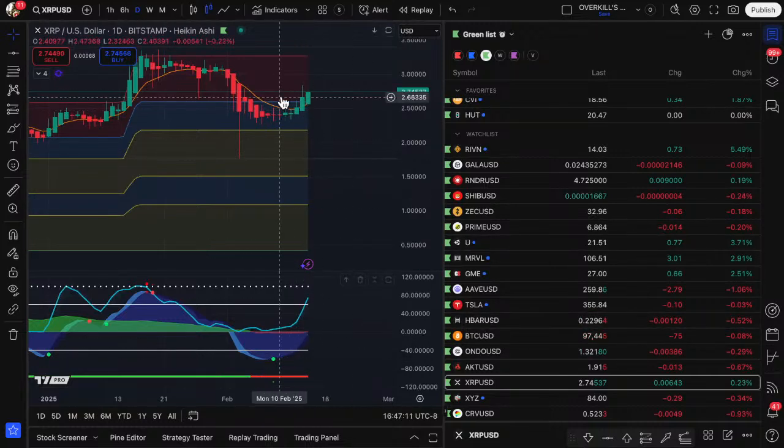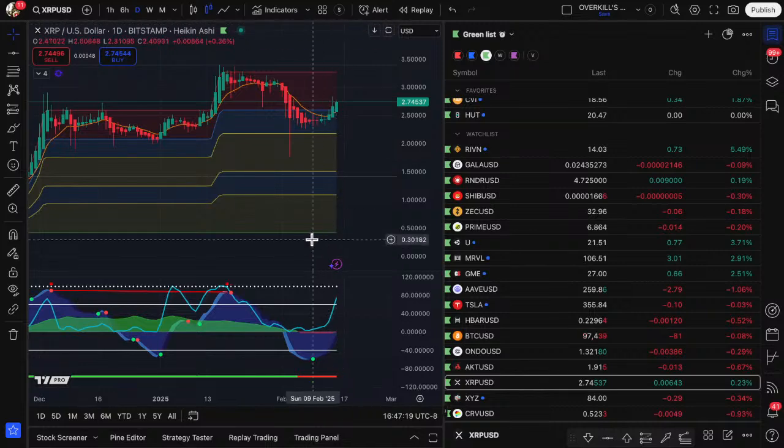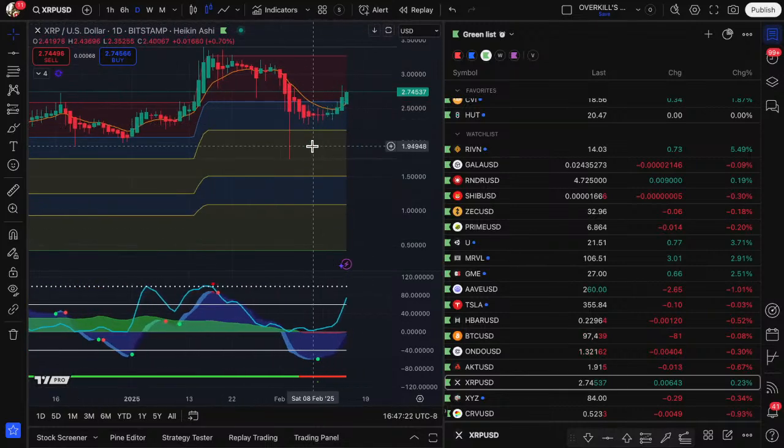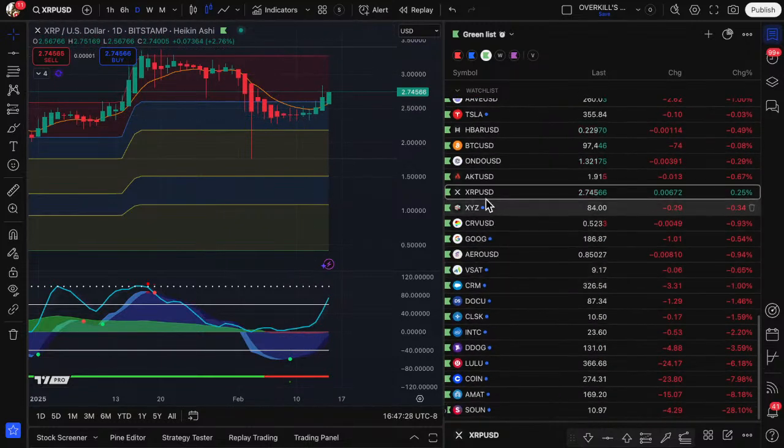XRP is looking really good. But again, we should have been buying right here at 2.35, not up here at 2.75. So I think that one's going to run. I honestly think XRP is going to hit 3.54 here probably next week. I think you'll see it up at those prices because this just looks extremely, extremely bullish.